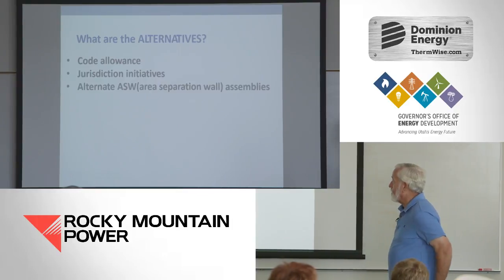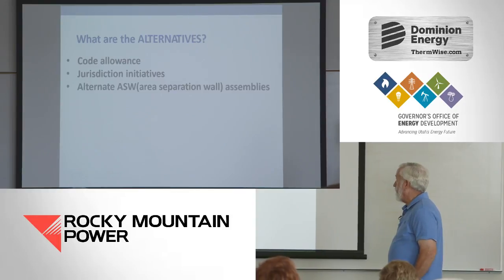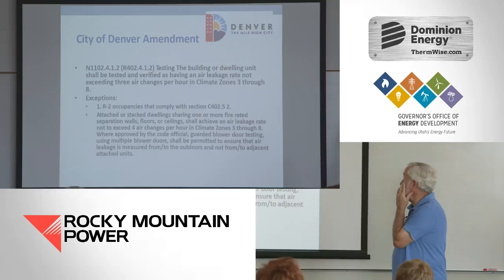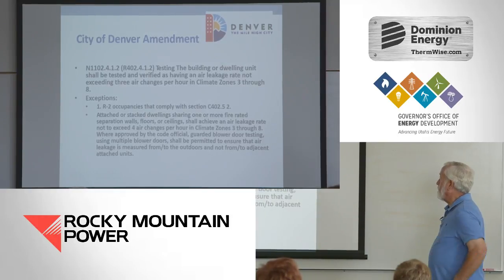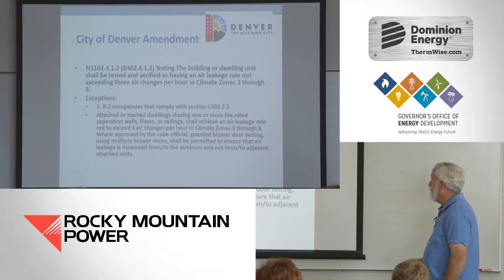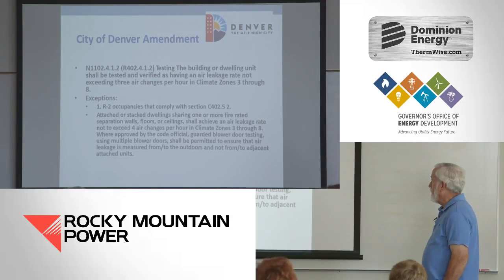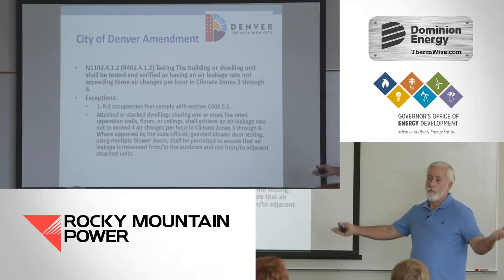Well, the alternatives: jurisdiction initiative, code allowances, alternate area. We might use a different type of wall. I'm just going to, because we're out of time. Denver has an amendment, and I'm not saying this is what we should do, and they have raised the number to 4, and the code official can allow the guarded blower door testing where you use multiple blower doors.